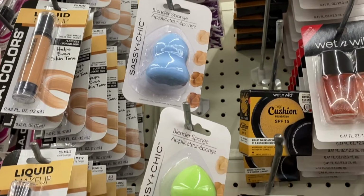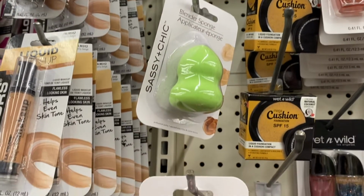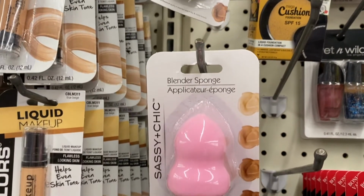They have different varieties, and I went to 2 different Dollar Trees. At one, they only had 3 of these left, and at the other Dollar Tree, they had 20. So don't be discouraged if you go and maybe they don't have any. They might get some more in, but this is my favorite thing that I got at the Dollar Tree.